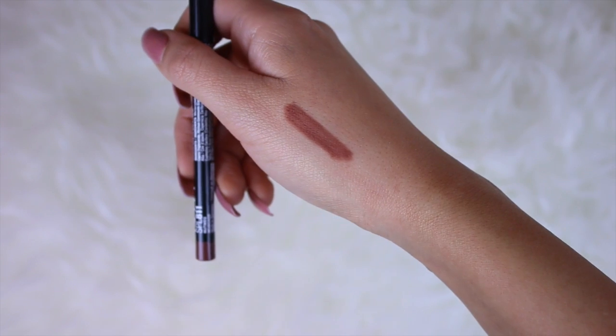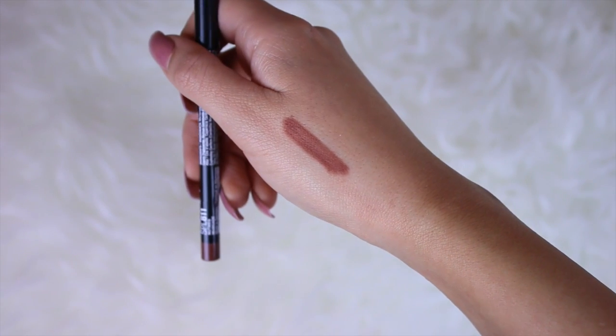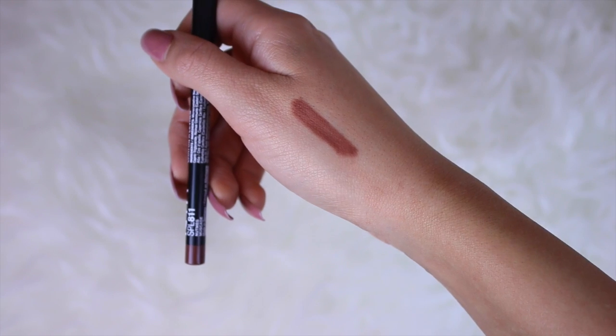Another lip liner I've been liking is from NYX, and this is in the color Nutmeg. Now the NYX lip liners, if you're going to compare them to ColourPop's, are a little bit drier. They remind me more of MAC lip pencils, if anything. That's the closest I would say. But they have such an awesome color selection, and this color Nutmeg reminds you of something like Taurus, but just a little bit darker. So any of those warm browns, this is a good lip pencil to pair with it.